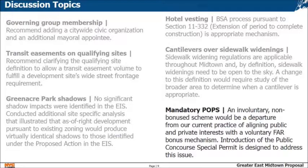Mandatory POPS. Based on comments from the commission, we looked specifically at projected site 16, which is commonly referred to as the Pfizer block or Pfizer site, to determine if there's applicability for a mandatory POPS requirement on larger sites such as this one. Staff continues to advise that an involuntary and non-bonus scheme would be a departure from our current practice of aligning public and private interest with a voluntary FAR bonus mechanism, regardless of a development site's size. Staff continues to support the public concourse special permit that would be created as part of this proposal, and the special permit would provide an FAR bonus and allow public review of these spaces. Two things that we believe will help ensure that any future POPS truly provide a superlative public benefit. Now I'm going to hand it over to my colleague, Bob Tuttle, unless there are any questions. Any questions on the mandatory POPS?